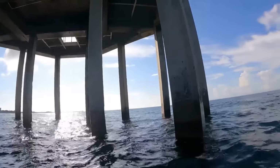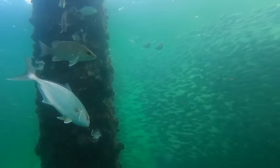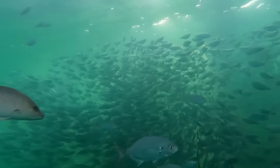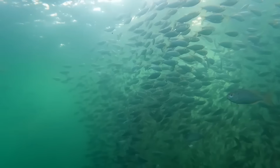Now we're dropping off the end of the pier. And as you can see, right when we get down there, there's some jacks, some mangrove snappers. Lots of little fish down there that would be cool to just catch on a day when not much is biting, which I do after the GoPro drop is over.